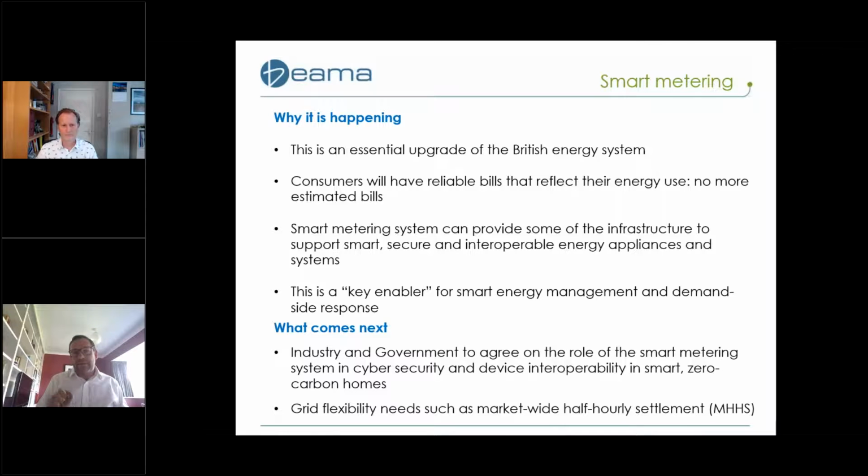The reason it can provide some of this infrastructure is because at the heart of it is something called the Data Communications Company. And the DCC is a lot of things, but one of the things it is, is a postman. So it does not open your letters, it does not read your mail, it does not know how much energy you are using, nor does it particularly care.